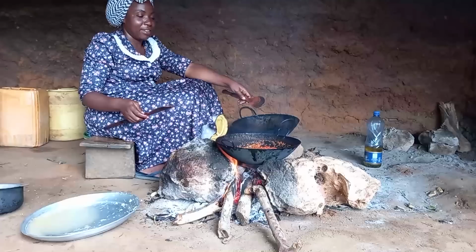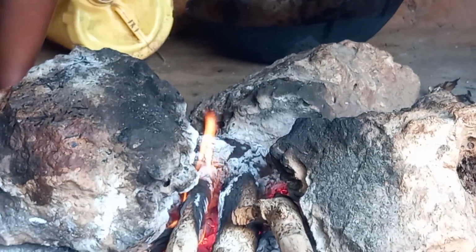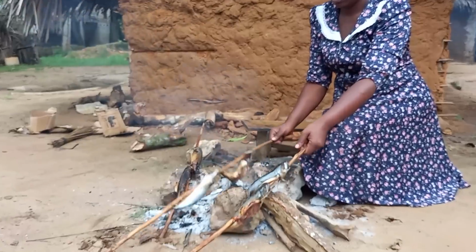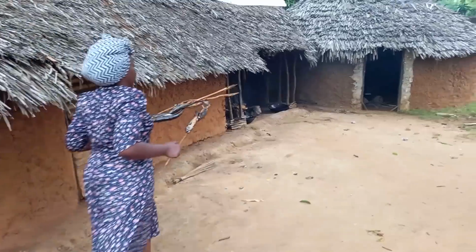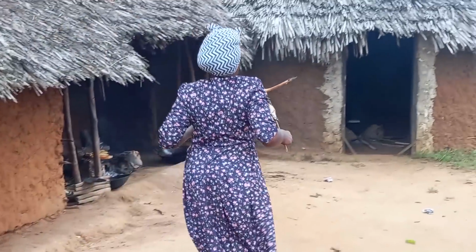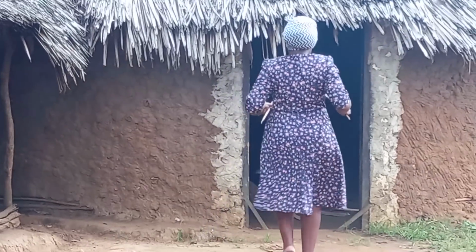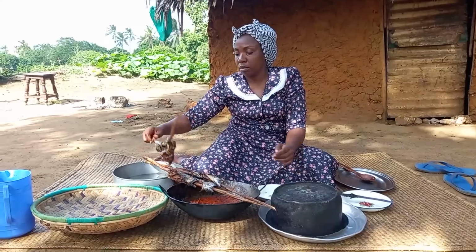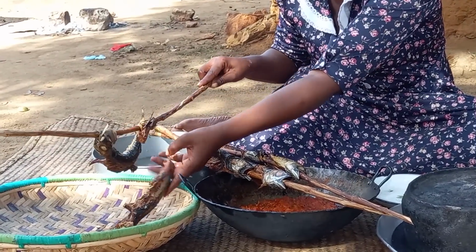Papaya curry and roasted fish are ready. We will then go ahead with the serving.